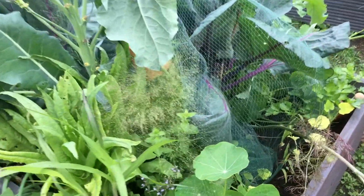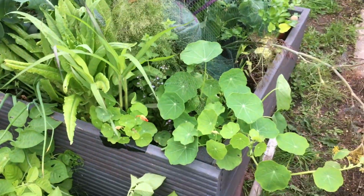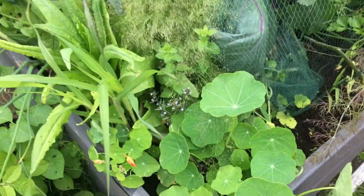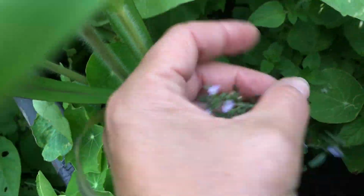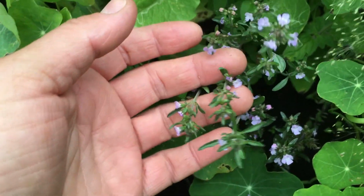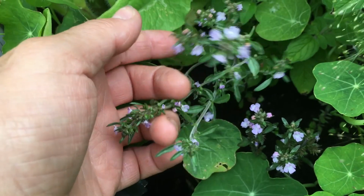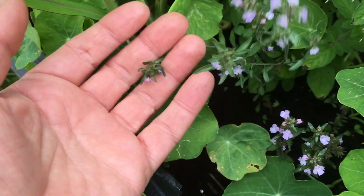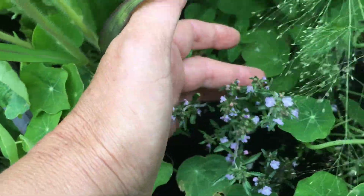This is the second bed, and as you can tell, the vegetables are slowly replaced by flowers. This is interesting here, and it's summer savory, very very traditional herb for where I come from. It really needs heat, so this was a trial for me this year. Next year I'll be a bit more persistent because we consume enormous amount of it.